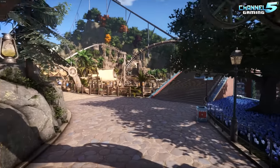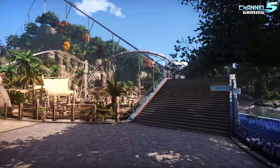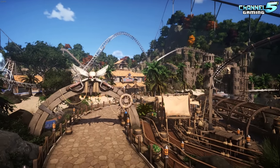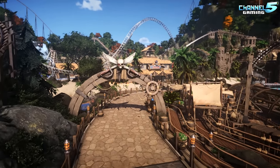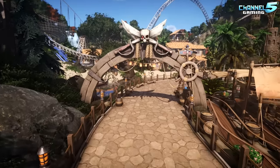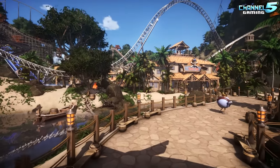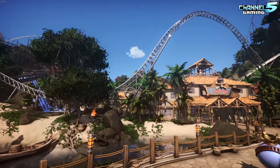Wow. And this is what RyRy does best right here. Ladies and gentlemen, pirate theming. I think it was Park Spotlight 400 or something. I believe RyRy did that one. We had Zelixor co-hosting that one. We called it the Revolutionary Theme Park.